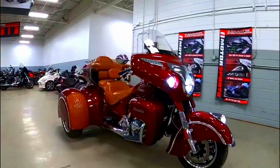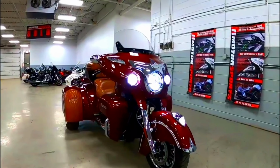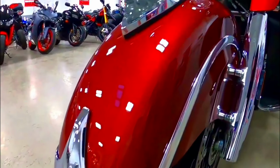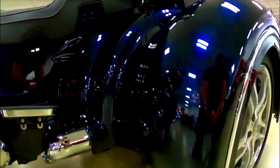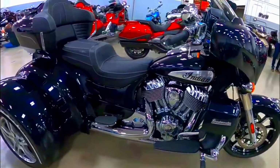Chassis and suspension. Front suspension, telescopic fork with 46mm stanchions, 5.1 inches of travel. Rear suspension, independent rear suspension with dual shocks, adjustable preload. Front wheel, 16 inches, cast aluminum. Rear wheels, 15 inches, cast aluminum.